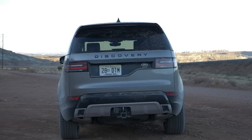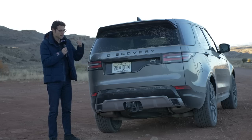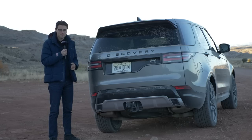This one, by the way, is the SI6 HSE. SI6 is the big petrol engine. HSE is the higher trim level. We're going to talk more about that when the engine part begins and also when we have the interior.